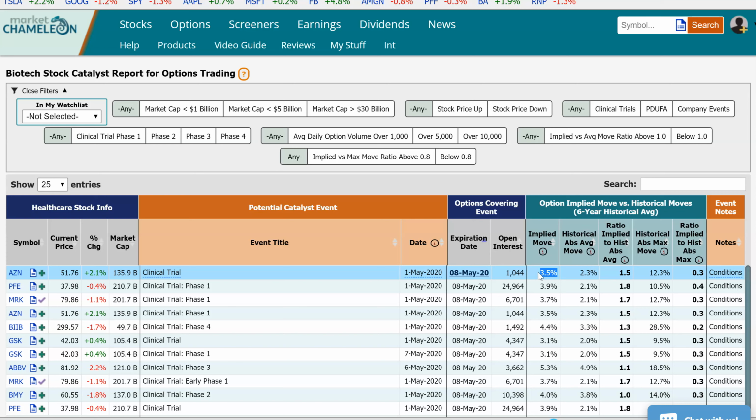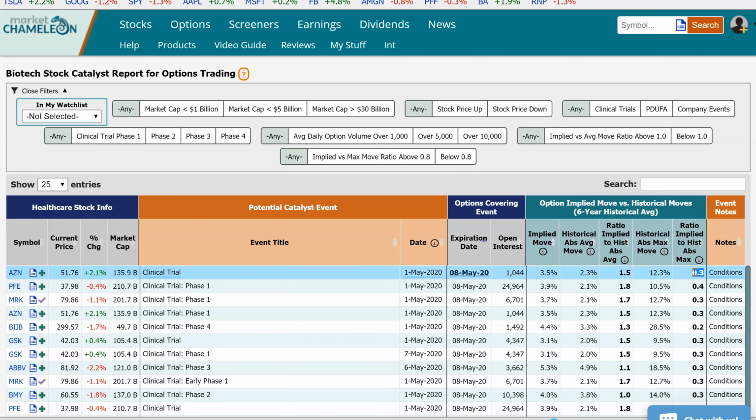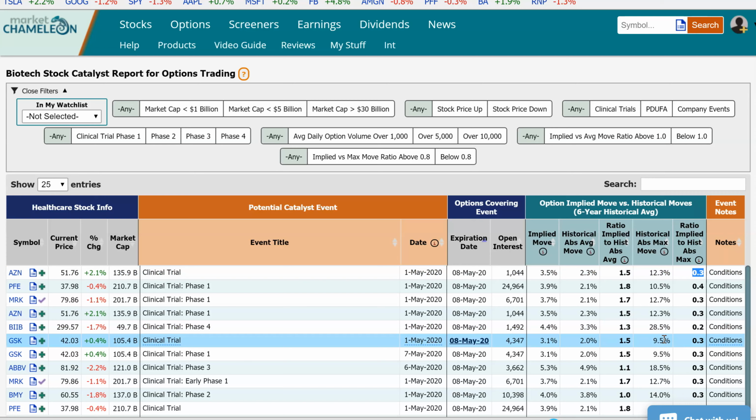One way to see how big of a move that is pricing in is relative to what the stock on average moves up or down in the same time period. Let's say there are 10 days to go to expiration. In the last 6 years, we see that on average the stock tended to move 2.3% versus the implied move today of 3.5%. If we take the ratio of the implied move versus the average historical move, it's 1.5 times higher. We also put in the maximum move over the last 6 years over that same stretch, which is 12.3%, and this is the ratio of the implied move versus the max move. So the market isn't expecting one of the most extreme moves it did in the last 6 years, but this gives you an indication, based on a historical level, of how much premium they are pricing in for this upcoming event.